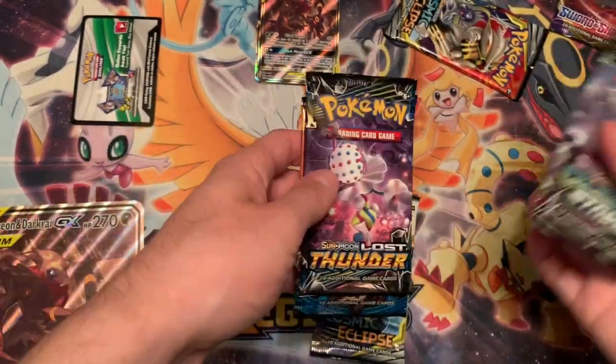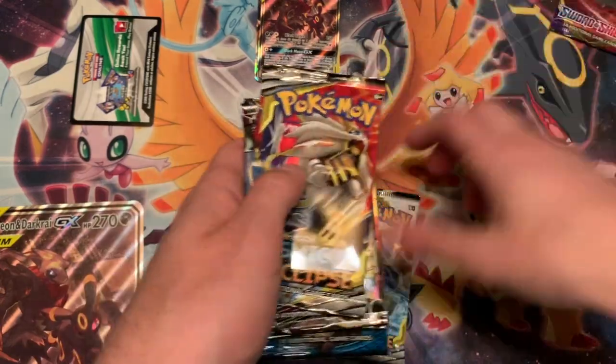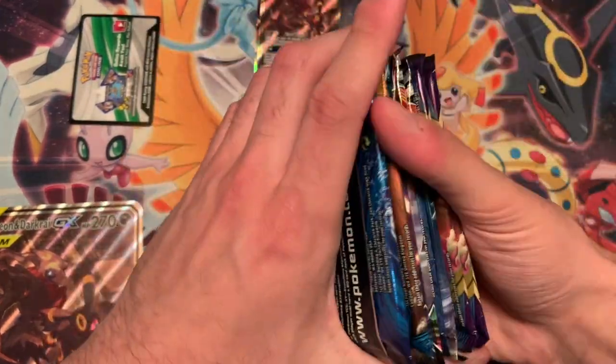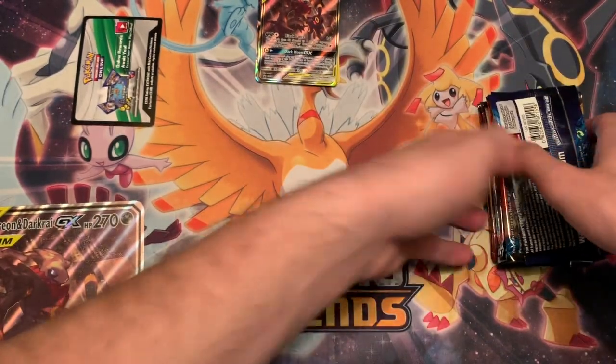So Sun and Moon Base, which should be next. Lost Thunder. Celestial Storm. Looks like we get 2 Cosmic. Very nice. And then 2 Sword and Shield. And that's your full stack of 8. Let's start breaking into them and see what we can get.